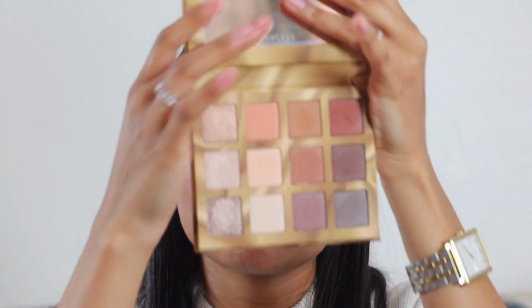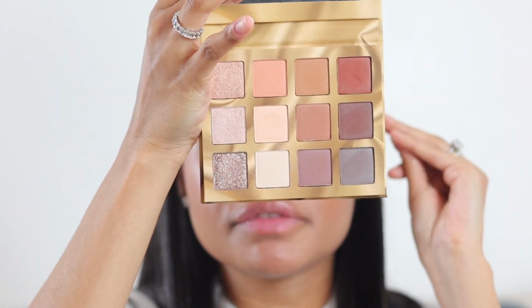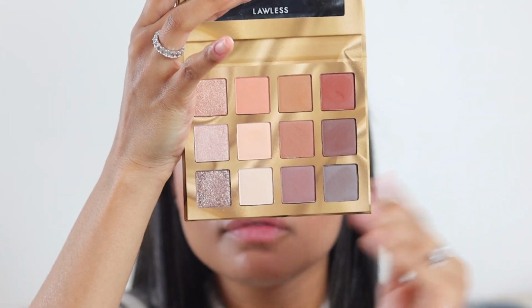I love a versatile eyeshadow palette where you don't feel like this is only a warm tone palette or only cool tone or whatever. You have the option to create a lot of different looks with this, which I love. I mean, just look at that. Gorge. So we're going to try and create a fun little look without it being too much.